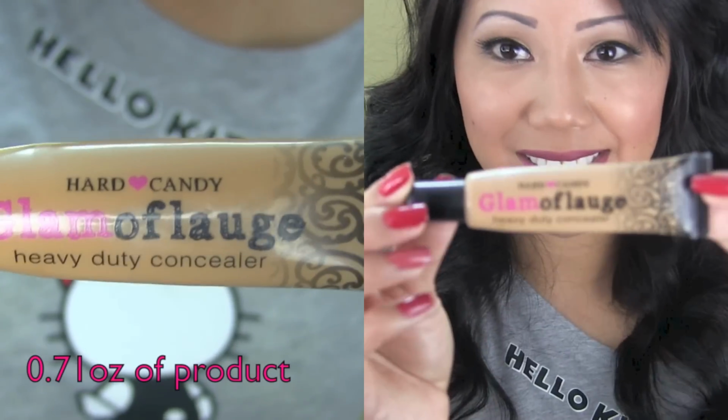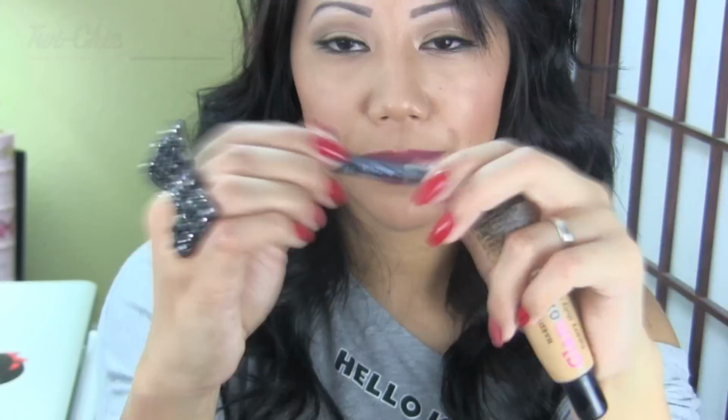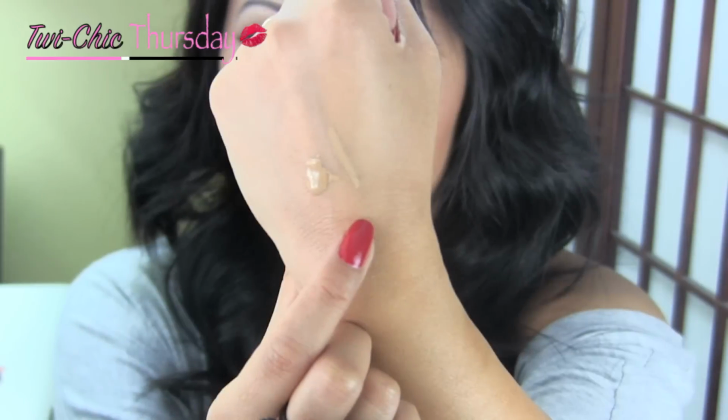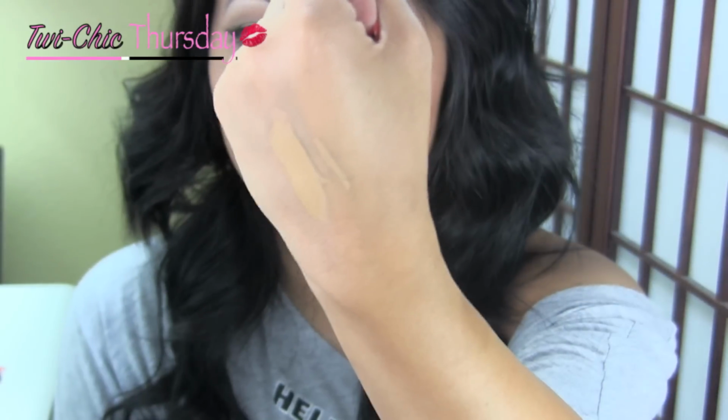The brand Hard Candy Glamoflauge Heavy Duty Concealer. I picked this up in the shade Tan. It also comes with this little tiny concealer pencil. I love this duo. This one is fairly inexpensive, I think about $5 or so from Walmart. I love using this underneath my eyes. Right there is some of the Hard Candy Glamoflauge, and a little swatch of the concealer pencil. And let me blend this out. This is a fairly thick concealer. I also use this sometimes if I have a little blemish. I'll just put it right on my little blemish and then set it with some powder.